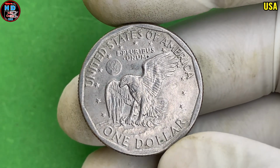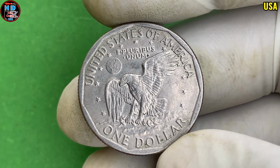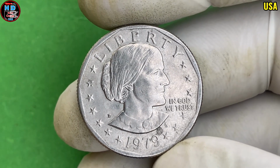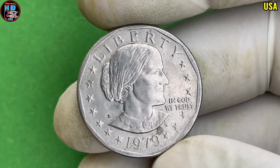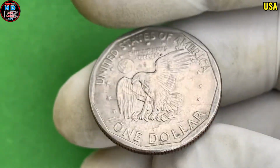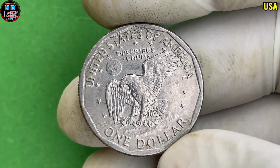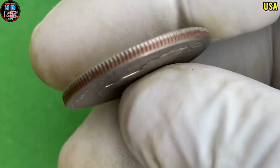The mintage numbers for the 1979 Eisenhower dollar are as follows: Philadelphia Mint, No Mint Mark, 29,592,000 coins. Denver Mint, D Mint Mark, 15,815,422 coins. San Francisco Mint, S Mint Mark, proof coins only, 3,677,175 coins. One of the most exciting aspects of collecting the 1979 Eisenhower dollar is the existence of rare varieties and errors that can make certain coins exceptionally valuable.